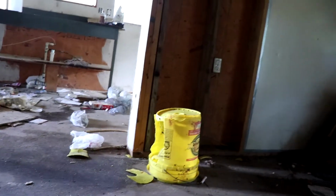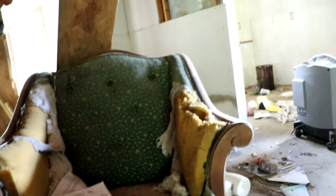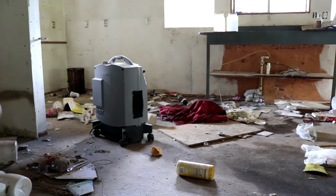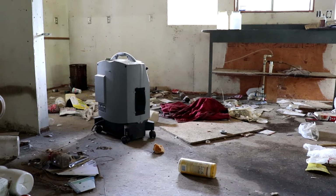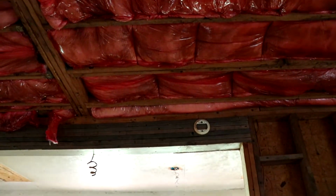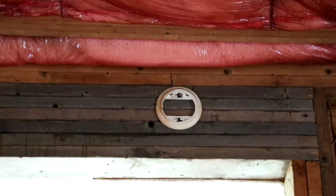Then there's this weird chair in front of me. The paper that says, your copy of how to file a claim for asbestos. And what we see up here is a CPAP machine, which I really didn't notice last night at 2 in the morning. Actually, so it's this morning. Then we got this wall going up. And I guess that was the smoke detector there, which is gone. I don't know what that wire is hanging right there.